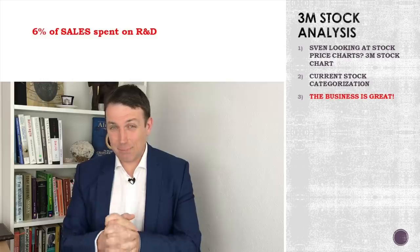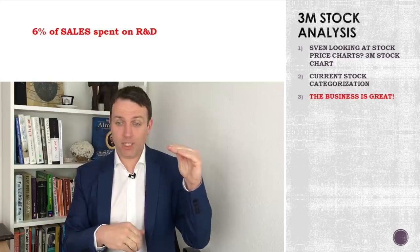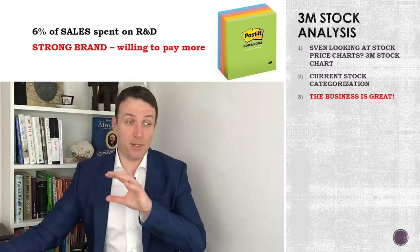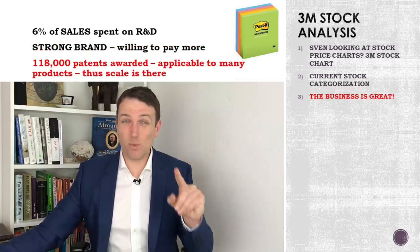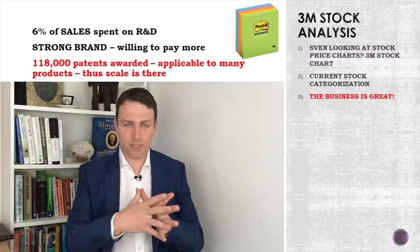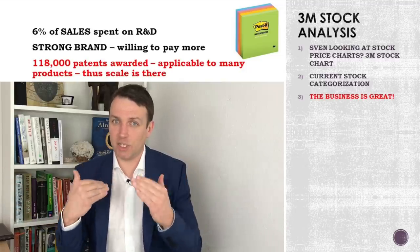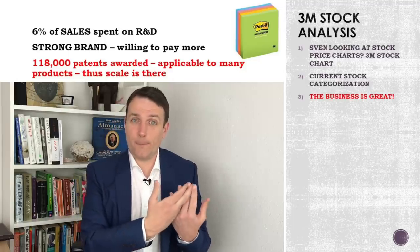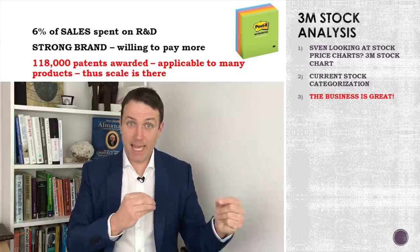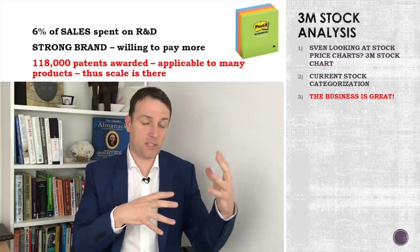It spends more than 6% of its sales on research and development, which puts it in the top global range. It has great advantages. It has a strong brand, so when you see a brand, you are willing to pay more for that. It has 118,000 patents out there, and those patents can be spread across various different industries that 3M is working in. So we can say that it has a large moat, because you cannot compete with them with the quality, with all the business relationships that it has made, and it really goes into detail with each customer to provide the correct solution for the customer.